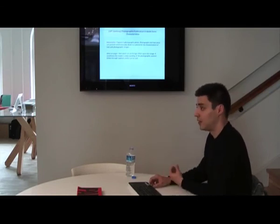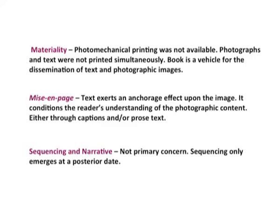There was that need then to explain the image. Images on their own wouldn't be understood the same way we understand them now, and then it would be understood later on. In terms of sequencing and narrative, I feel that it wasn't a primary concern. Single images were prevalent. And as I say, the sequencing only emerged later on.